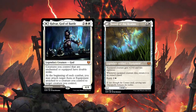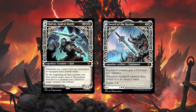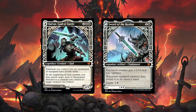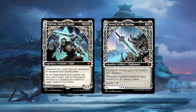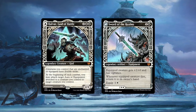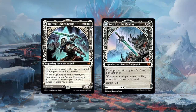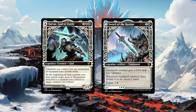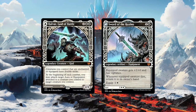So it's something we've never seen before. On one side we have this legendary creature god, and then on the other side it's this sword, equipment sword. It's really weird. It's definitely something that they're experimenting with here, where with each set and how they do the gods, they're trying to give them a unique twist. So here it's mainly the god and then an equipment or artifact that relates to the god in most scenarios.